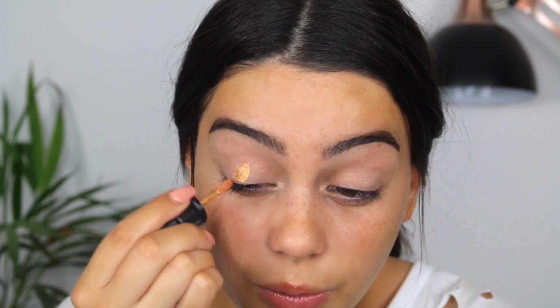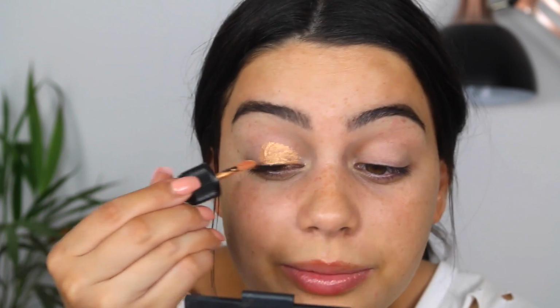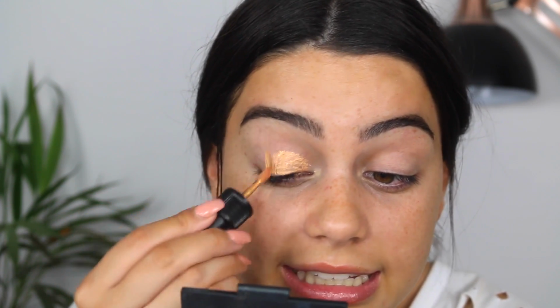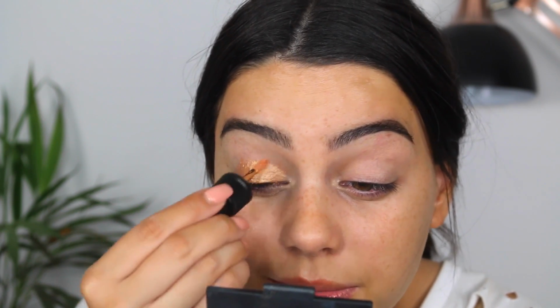And I guess I'm just gonna go ahead and put this on my eyelids. And I'll get a brush so that I can blend out the edges as well. Oh wow, that's very bright. I really hope this dries completely because I have hooded eyes. So if this doesn't dry, it's just going to be a complete disaster.